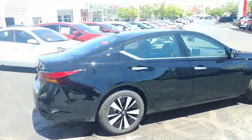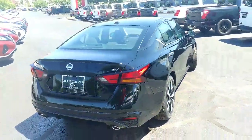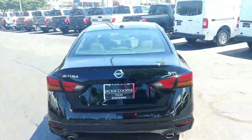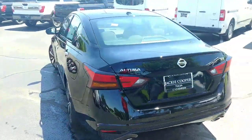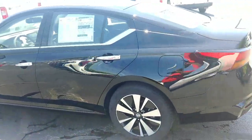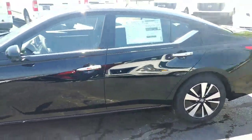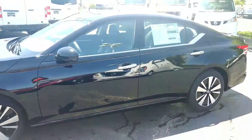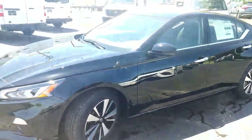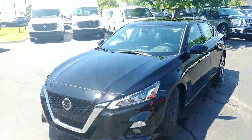Yeah, you do actually have rims. This isn't a wheel cover. You actually have some nice rims on it. But this is the 2019 Altima. Like I said, I would do the Rogue, but we can look at the Rogue. The features on the Rogue are exactly the same as the Altima. But that's the 2019 Altima.